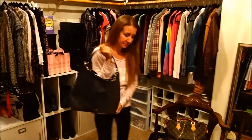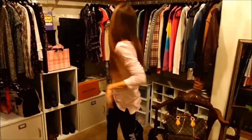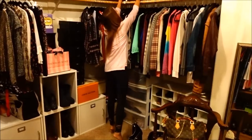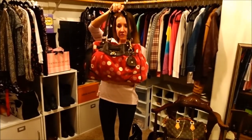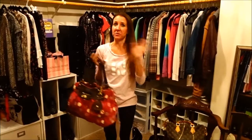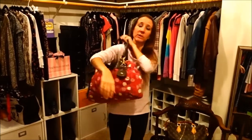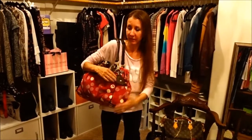The last brand on my list is Juicy Couture. So this is one of my bigger Juicy Couture bags. I have had several over the years. I went through a period that this was the only type of bag I carried because I really, really loved the look of the velour, and I loved the dangles. Each purse has its own different type of dangle.